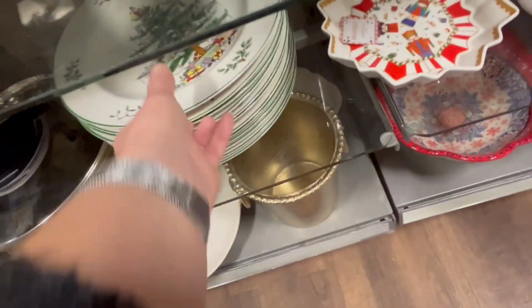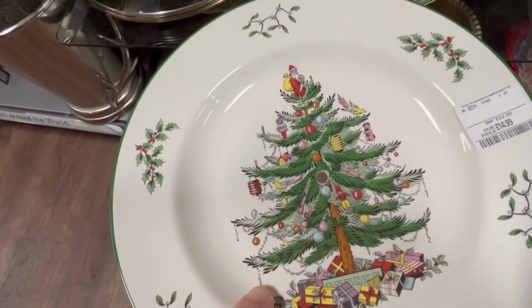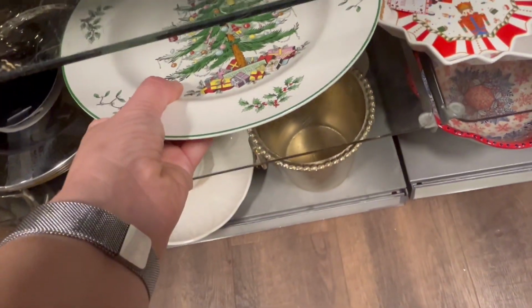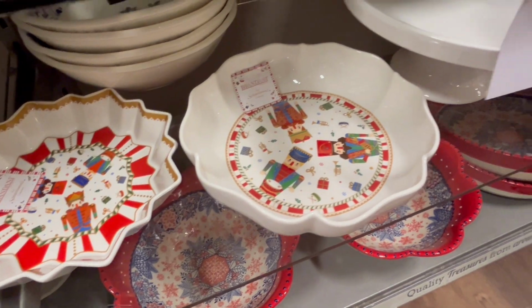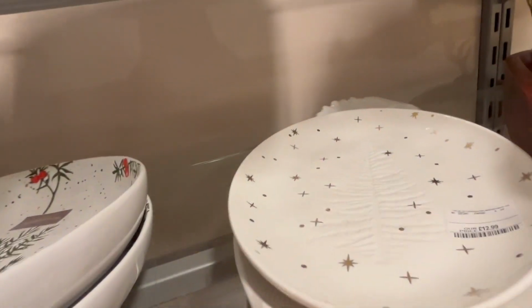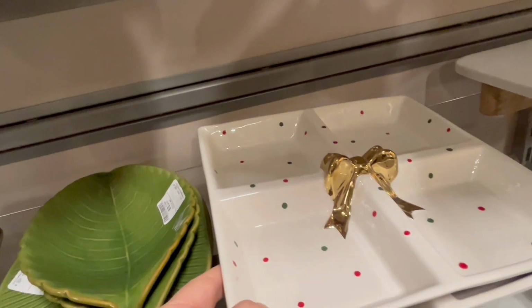Now perhaps you can help me out here. There was a whole pile of plates, Spode plates, beautiful, all with a hole in the middle. $14.99 a plate, and no apparent explanation as to why there was a hole in the middle. I'm kind of assuming that they were from a cake stand, but there was no stand to go with them, so I don't think you could really use it as a plate. So I'm not sure why they're charging $14.99 for them. But yeah, there we go. Maybe you'll know why they were like that.